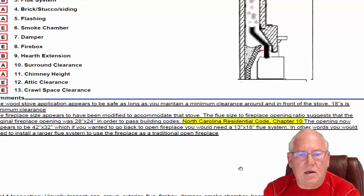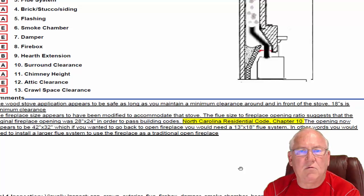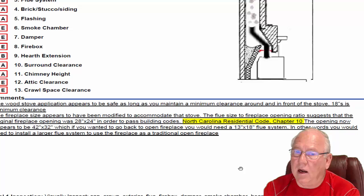So all of that tells me that the original fireplace in that house was a much smaller fireplace than what's there now. It can't be any other way, or it wouldn't have passed the minimum code requirements in order for the original homeowner to get a certificate of occupancy. Unless, anything is possible, the building inspector just signed off on it without looking at it. So I guess that's always a possibility. But anyway, you have that wood stove.